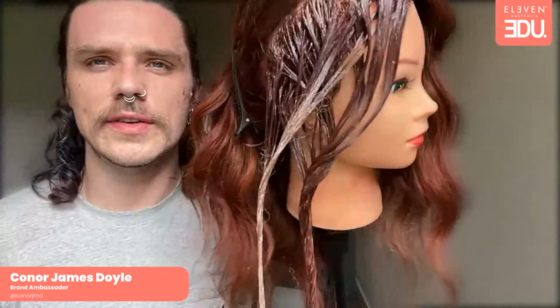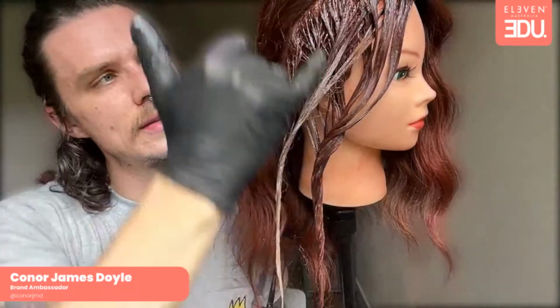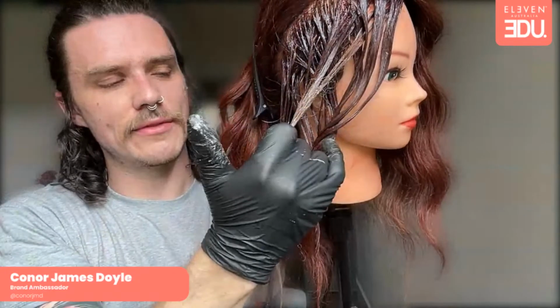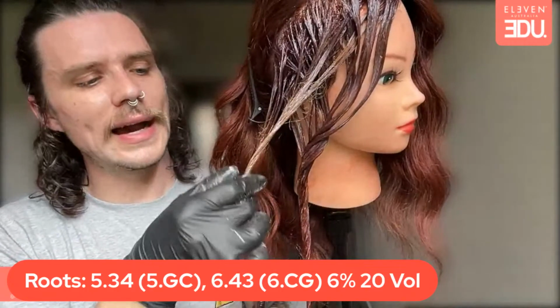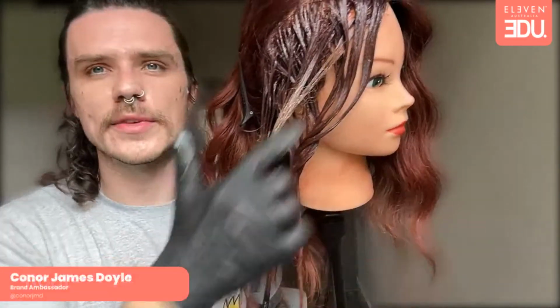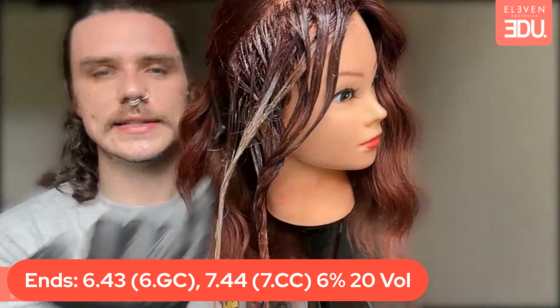So let me just show you. You can see there, hopefully, this is all my copper that I've done. So just a quick recap: 534, 643, melted down to 744, 643. We wove out some sections, put them to one side, and then we took them apart afterwards when the rest of our tint was applied, and we used our 6 levels with 10 volume to lighten. You can see because of my body positioning, it gets lighter towards the face.